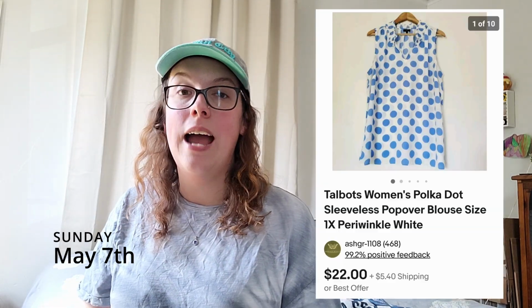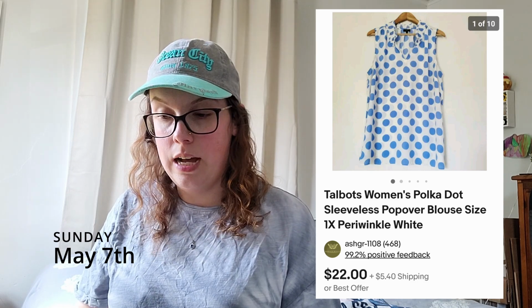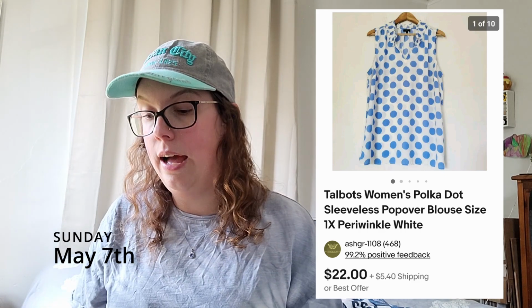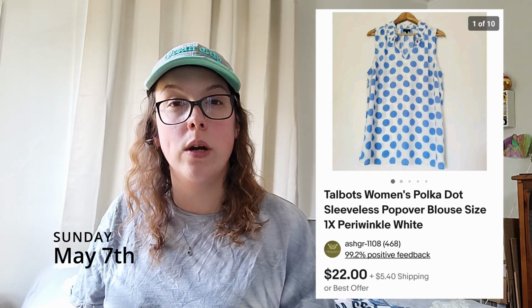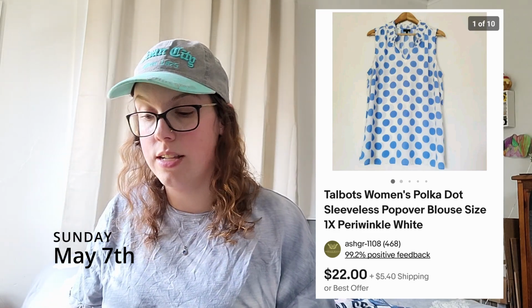The next thing to sell was this sleeveless Talbots polka dot blouse, super lightweight. It was a size 1X or 2X. I can't remember off the top of my head. But I literally had this listed the exact day. It sold the same day. This actually is going to be in a thrift with me that I haven't even posted yet. So yeah, this sold really quick. I had $2 into this. It sold for $22 plus shipping.